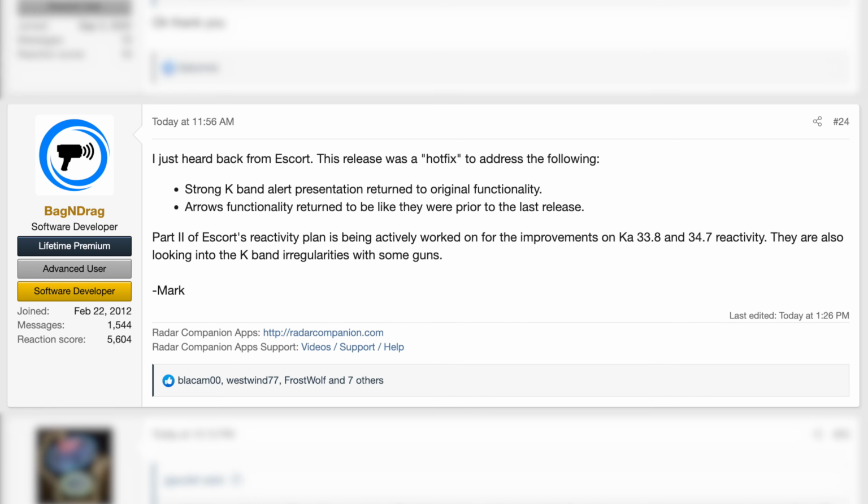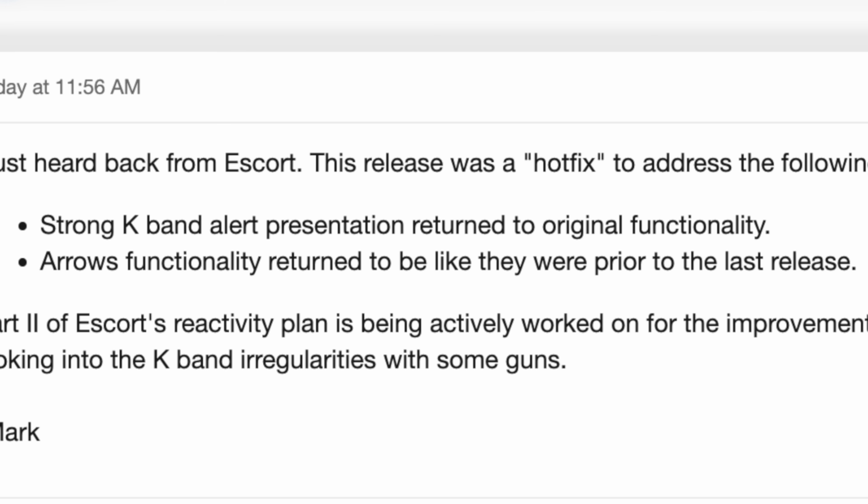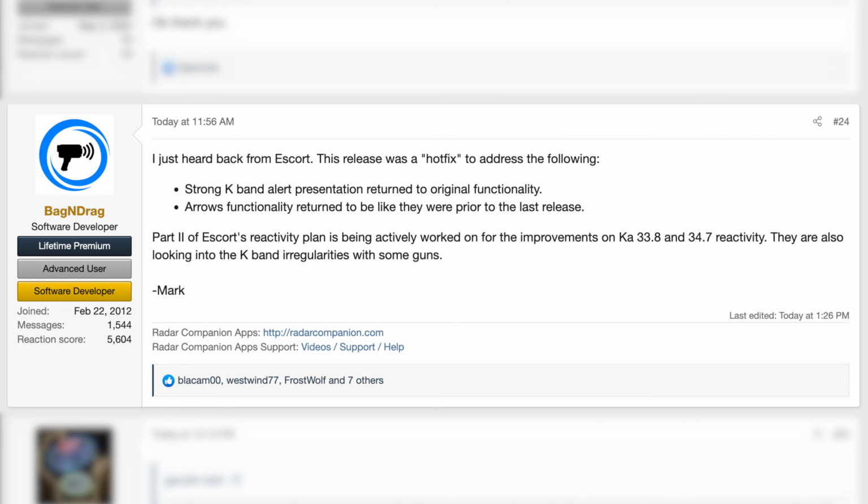Now as far as all the different improvements here, Escort has not yet officially posted a changelog anywhere, but a shout out to Bag and Drag, the creator of the different radar companion apps. He got in touch with Escort and shared the changelog here for this latest update, and there's two primary improvements here. Number one, the strong K-band alert presentation has been returned to the original functionality, and number two, the arrow functionality has been returned to be like it was prior to the last update. And then the response time piece is still being worked on. That's not included here in this latest update.